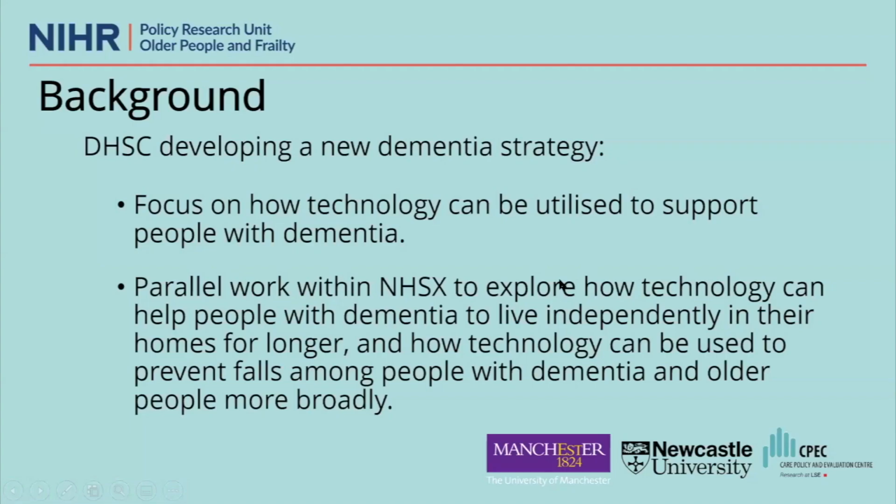So a bit of background. DHSC are currently developing their new dementia strategy, and it will focus on how technology can be used to support people with dementia. And the strategy is being developed in parallel with work being undertaken by NHSX to explore how technology can be used to keep people in their homes living independently for longer, and how technology can be used to prevent falls among people with dementia and older people more broadly. So DHSC asked us to carry out the rapid reviews so that they could establish the current evidence base and use the information to feed into their new dementia strategy.